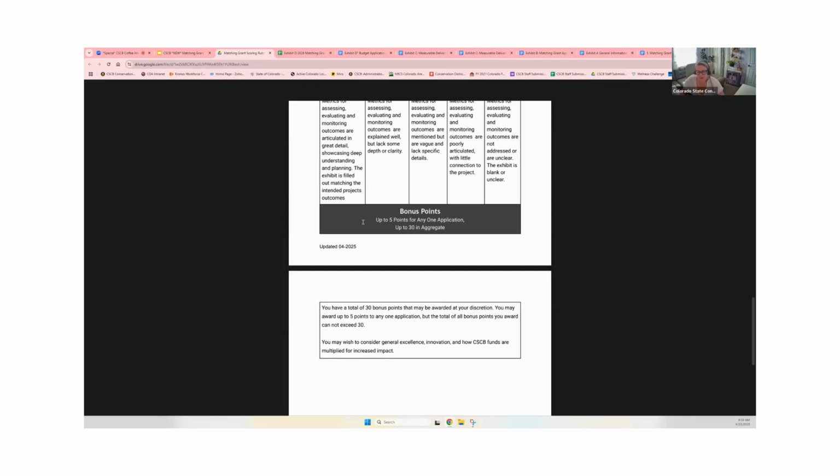So every member on the scoring committee is going to be given 30 bonus points. And then they can give up to 5 points for any one application. So this is where they're going to be able to really pick their favorite projects.